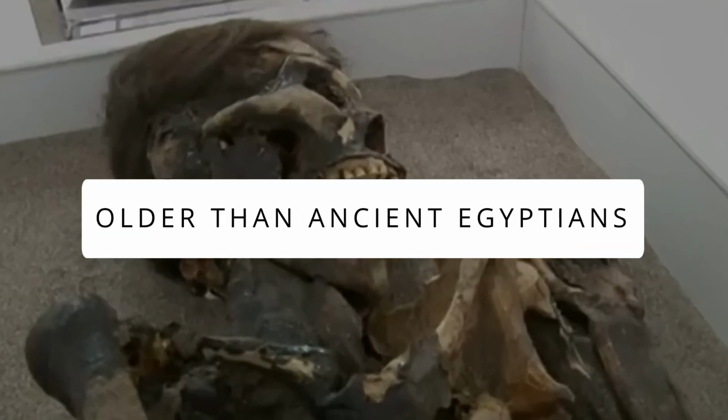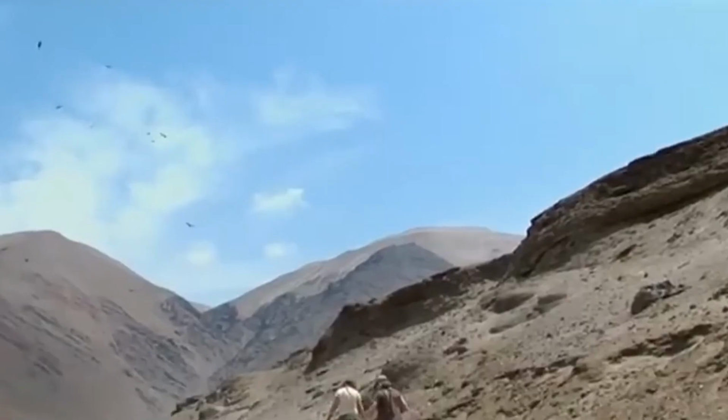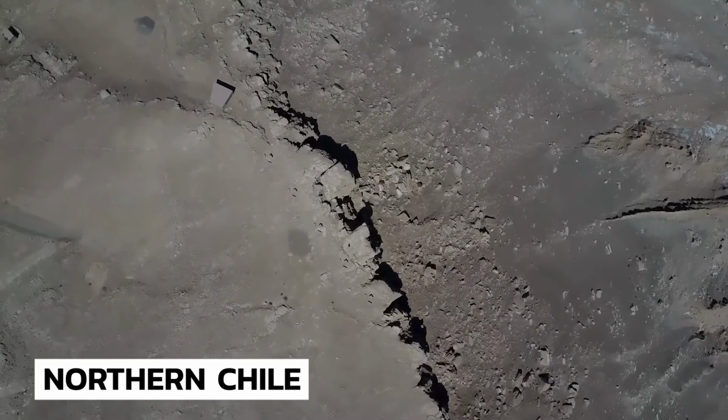Older than ancient Egyptians. While you may think that the Egyptian mummies are among the oldest people who used to live, the reality differs. In the city of Arica, an entire graveyard was found filled with a type of mummies older than any found in what is now known as northern Chile.